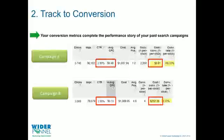But once we look at conversions, this is when the story changes, and it changes dramatically. The conversions of the second campaign are just not cutting it. The number is very low. The cost per conversion is humongous compared to the first campaign. So really it's a no-brainer that you have to invest more in campaign A.